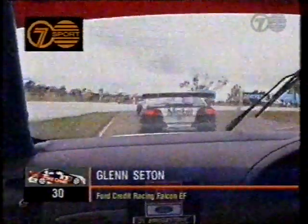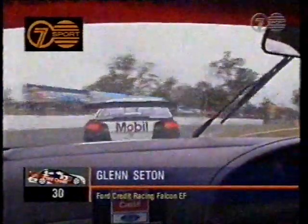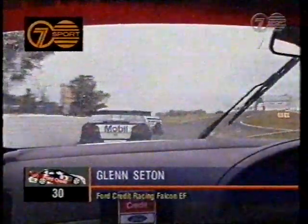Great drive by Glenn. This is the closest he's been to these two all day, and I really expected the two of them just to drive away from him, but to Glenn's credit, he's hung onto them and now harassing them. It's interesting because Holden Racing Team out of their 8 tyres, they had a softer set and a harder set to choose from. Whoa, getting out of shape there. Gets it back onto the black stuff, and he actually hasn't lost too much time.